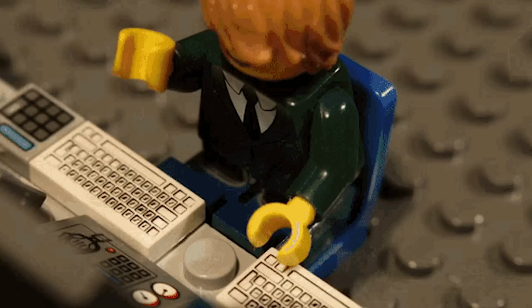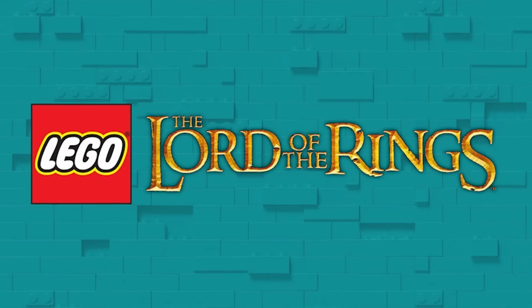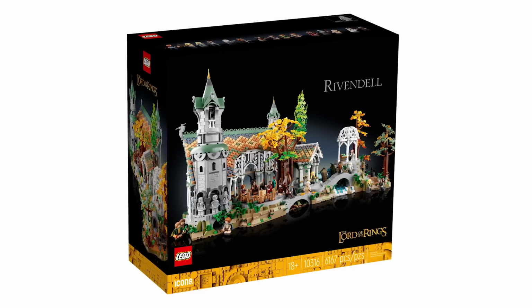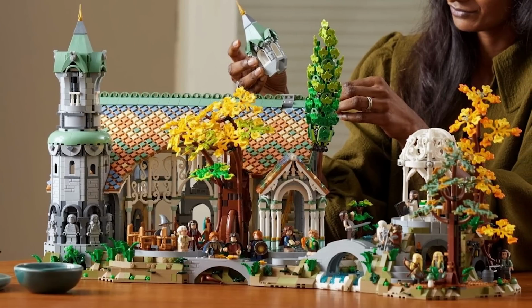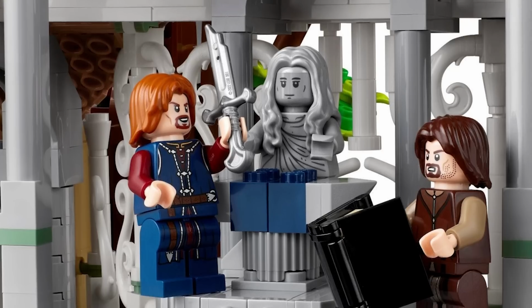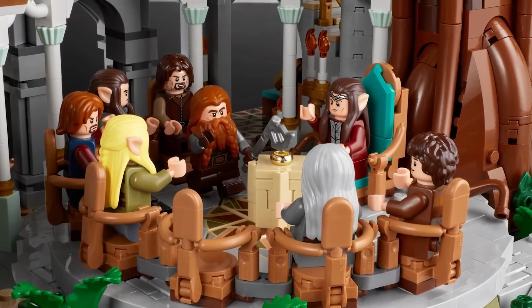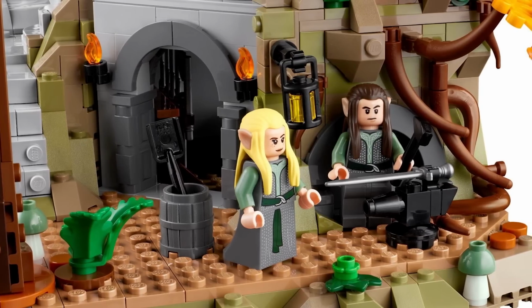Perhaps the most anticipated release of the past few years is the new Lord of the Rings Rivendell set with over 6,000 pieces of incredibly intricate beauty. The attention to detail that the designers put into this set is apparent in every nook and cranny, and I could possibly do a whole video on just this set. But littered throughout this set are references that are sure to be appreciated by fans of Peter Jackson's movies.